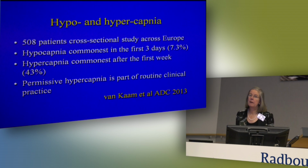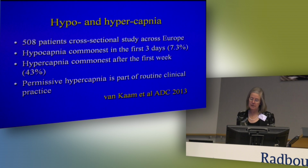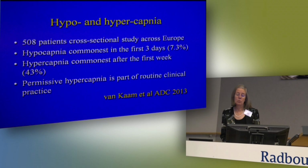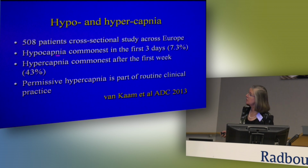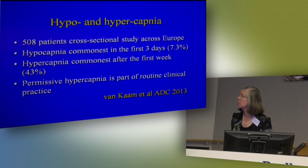Nearly 80% of the babies were on conventional ventilation, which meant pressure-limited plus or minus SIMV. Only 10% were on either pressure support or volume-targeted ventilation. And what they found was that when hypercapnia was most common, it was in the first 3 days of life, but only 7.3% of babies were affected as such. And I should say the majority of these babies were premature. But hypercapnia actually was really common. 43% of the blood gases showed hypercapnia, and that was common after the first week.